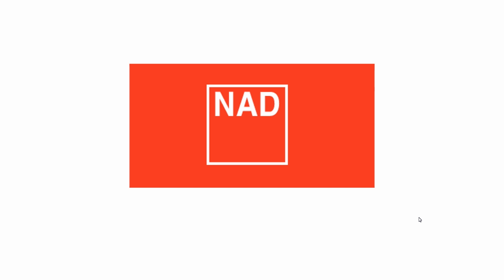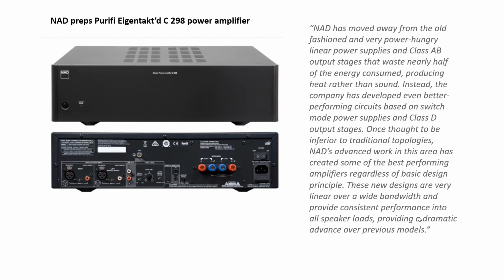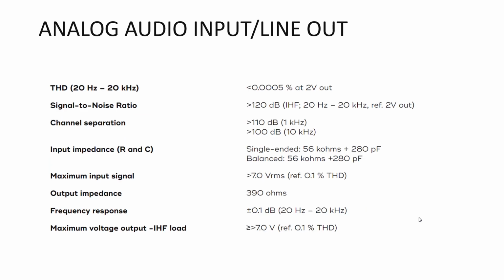NAD. Famous Danish manufacturer. NAD is changing its strategy and moving completely to Class D technology. Here is an example at a price level around 2,500 euros. It is a very simple amplifier having just a preamplifier and power stage. Do you see balanced XLR connectors? For me it seems like a pattern. And how is it priced?